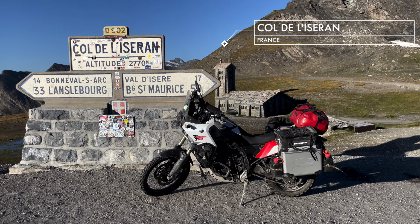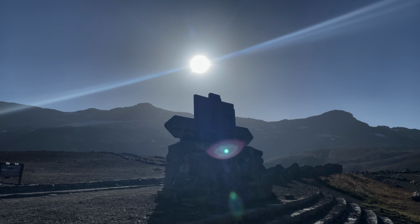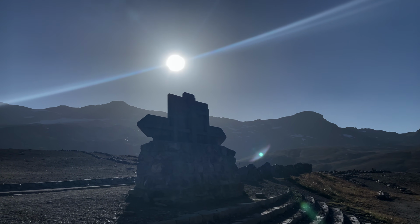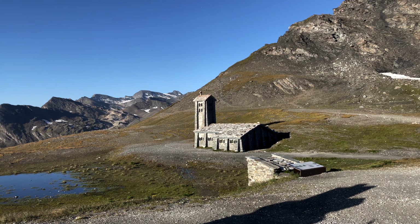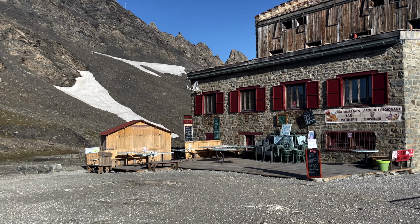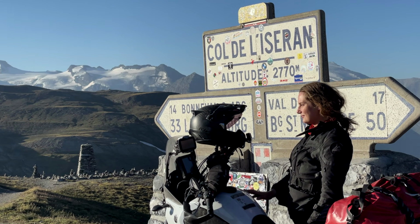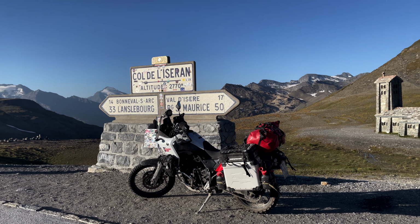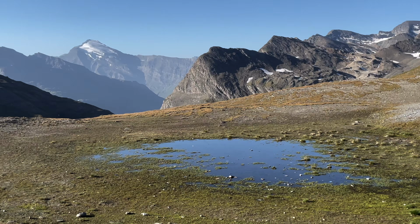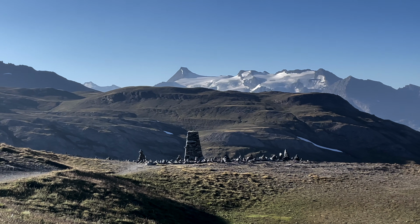Col de L'Iseran is also called the King of the Alps because it's the highest paved mountain pass in the whole Alps. It was featured 7 times at the Tour de France and is the holy grail for many motorcycle and bike tourers. At the top, the sign says that Col de L'Iseran has a height of 2,770 meters, but maps only report 2,764 meters. 6 meters more or less though. The pass is still one of the best in the whole Alps.